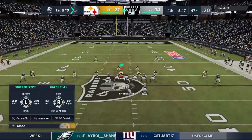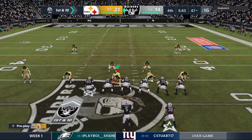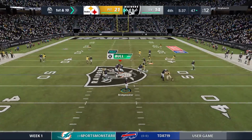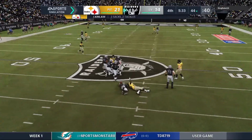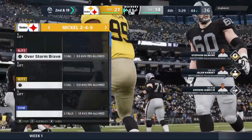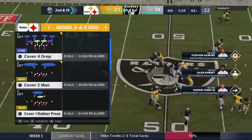Some good games around the league here early in week 1, and this one's shaping up to be as good as any of them as we come up on a 1st and 10. From the shotgun, it's Bridgewater. Pressure, and he's going to be taken down. They sack him back right around the 44. Javon Kinlaw able to get in there for his 2nd sack of the afternoon.